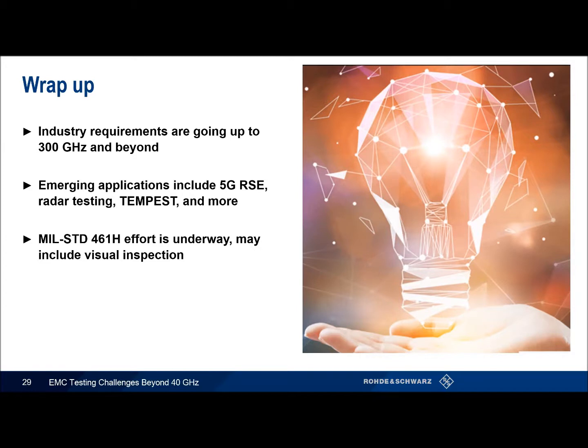Military Air Force 301 Revision H is underway. If it wasn't for the pandemic, I think there's a good chance it would be here, but keep an eye out for that to come out maybe in the next 1 to 2 years, and we'll see how that spreads out into other industries. And it may include visual inspection, which has a lot of cool things that may be able to help in some of the challenges we saw in that area.